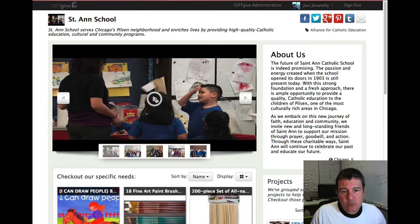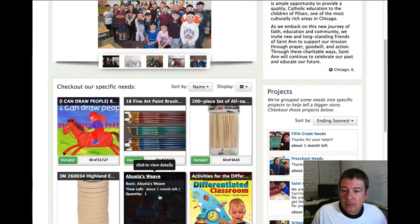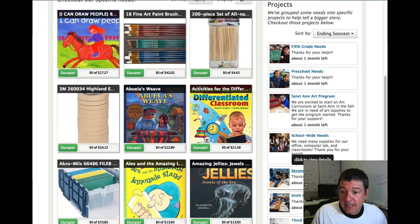This slideshow still works as before. They can play the video or look at the images, and there's stories over here on the right hand side as to not take away from the sizing or the spacing of where the needs are. And as you can see here on a fairly small browser window, the needs are right there where they can see them. Now, if the nonprofit does have campaigns, we'll list them here on the right side.